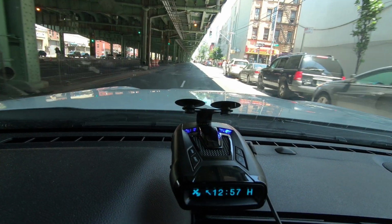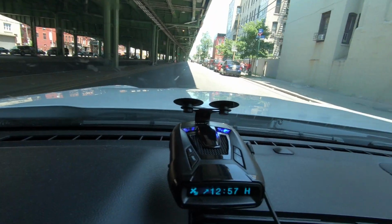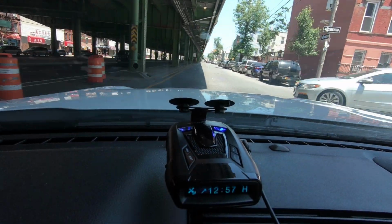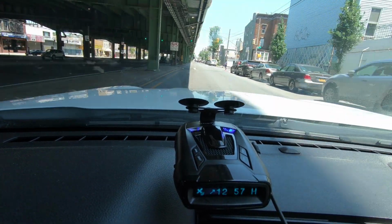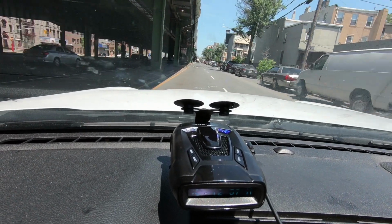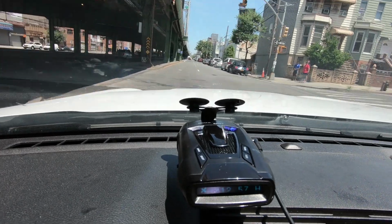Okay, we're coming up to Brooklyn, 54th and 3rd Avenue. There's some kind of speed camera up ahead, which may be an FMCW. 55th Street. Take this light.